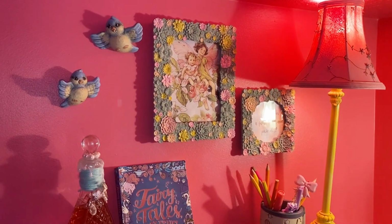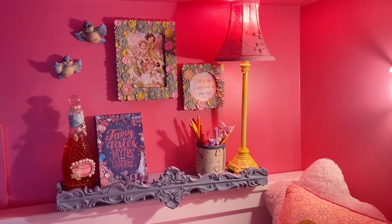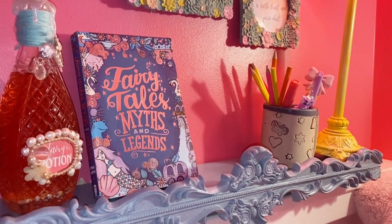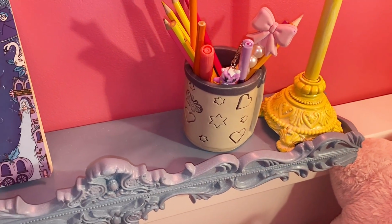It's always interesting to me to see how a project finishes up when you're buying everything secondhand, because it's not like you're going to an ordinary shop and you can pick out exactly what you're looking for. I started this project knowing, okay, I need a shelf and I need a lamp, and it would be nice if I could make it fairy themed.